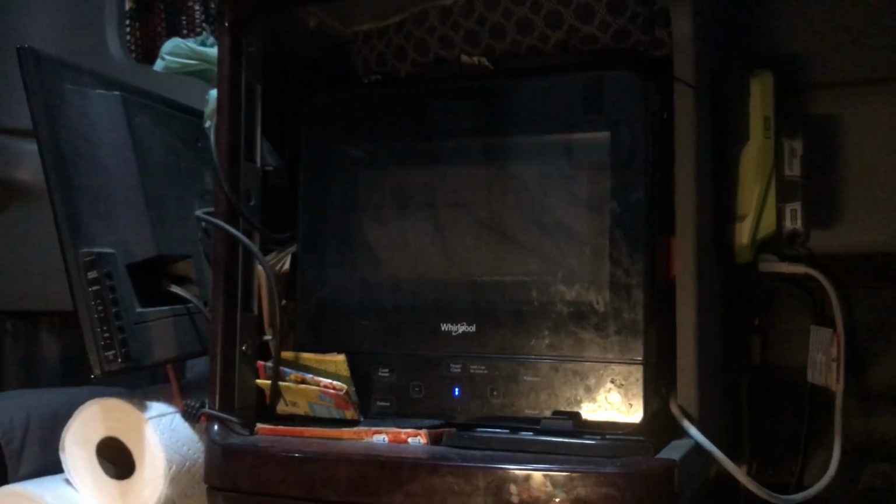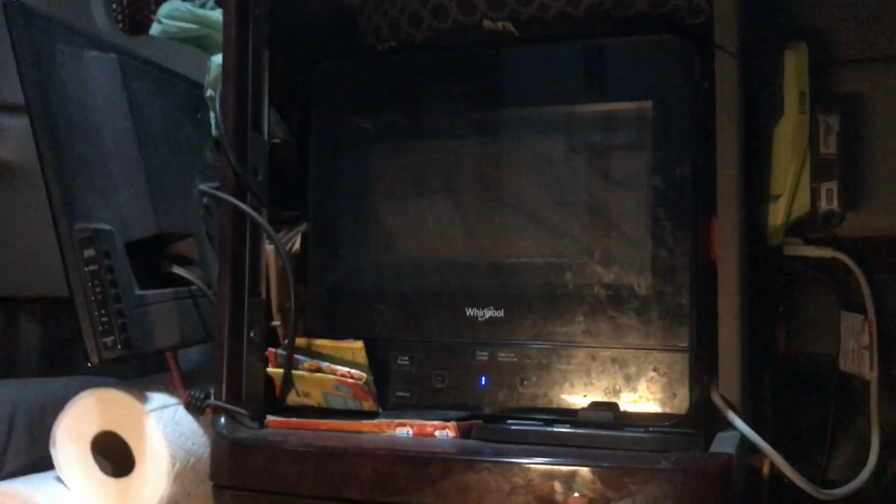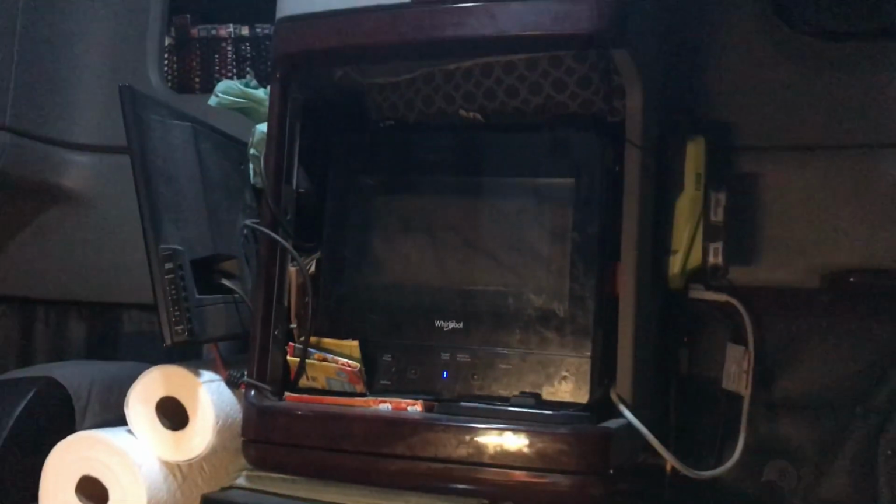Alright, next thing you're going to have to invest in if you want to cook most stuff in the truck, and that's a microwave. Now here, I had to pay a little more for this one. It's a Whirlpool. You can see it's a square microwave.